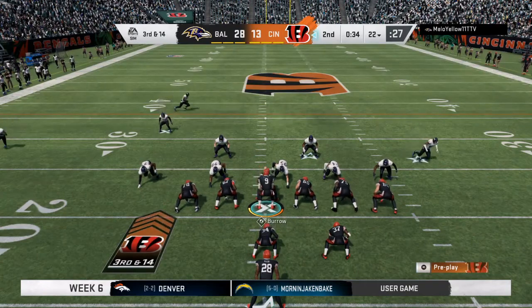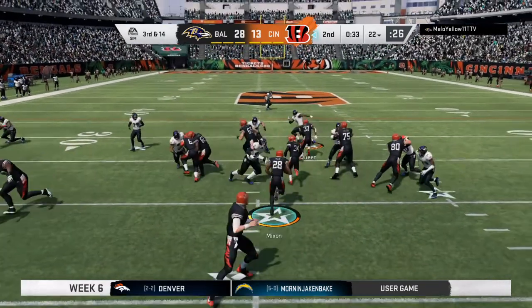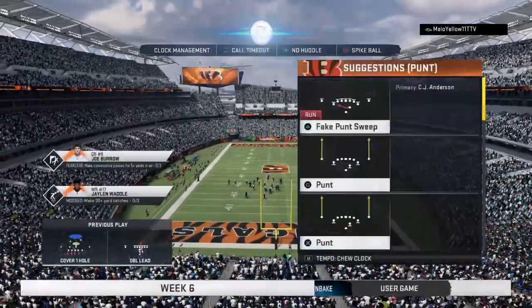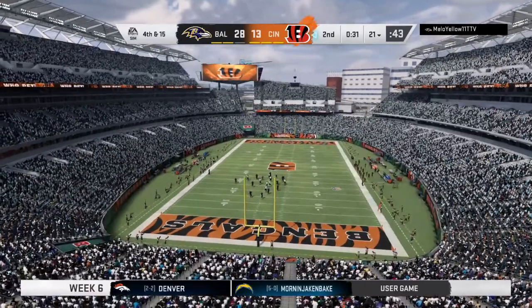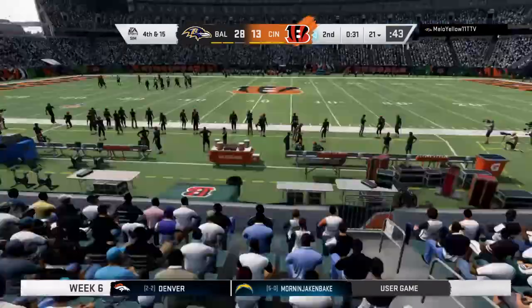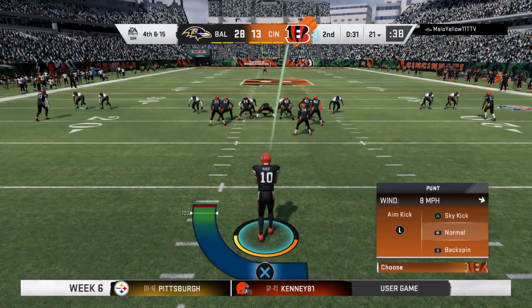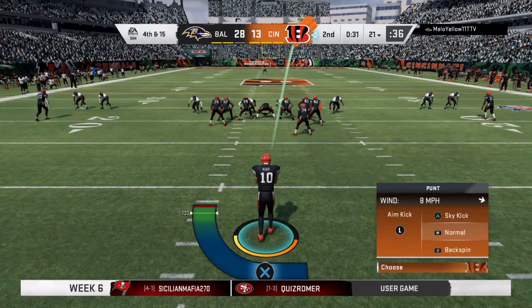An incomplete pass on that last play, and that means they'll need to come up with something here on third down. And they will bottle him up behind the line, and now will they use a timeout? Now the Ravens going to use one of their timeouts, as they'll stop it with a little over 30 seconds to go in the first half of play.